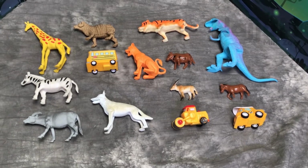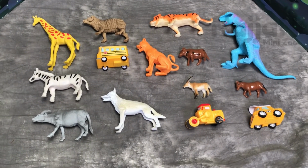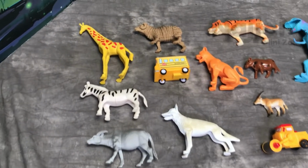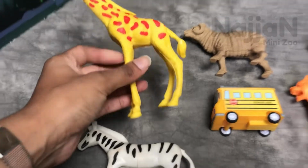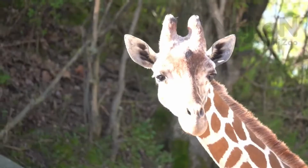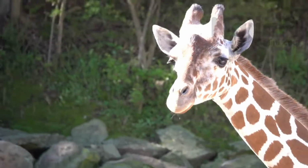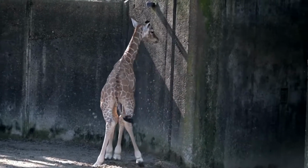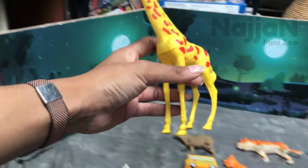Okay, now I will move the toys and animals here. So let's start from the giraffe. I will take the giraffe and put the giraffe here.